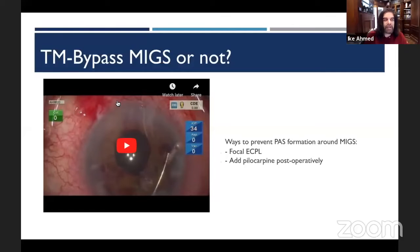Devish, I'm just curious, we have a lot of MIGS options. People have described stents with it. People have described trabeculotomy with angle closure. Do you have a preference? Do you have access to all of these? Like, which MIGS would you do if you're going to combine MIGS with angle closure like this?